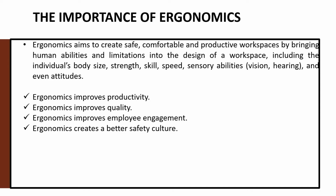Next, we're going to proceed with the importance of ergonomics. Ergonomics aims to create safe, comfortable, and productive workspaces by bringing human abilities and limitations into the design of a workspace, including the individual's body size, strength, skills, speed, sensory abilities, which are vision and hearing, and even attitudes. Ergonomics aims to improve workspaces and environments to minimize risks of injury or harm. As technologies change, so too does the need to ensure that the tools we use for work, rest, and play are designed for our body's requirements.